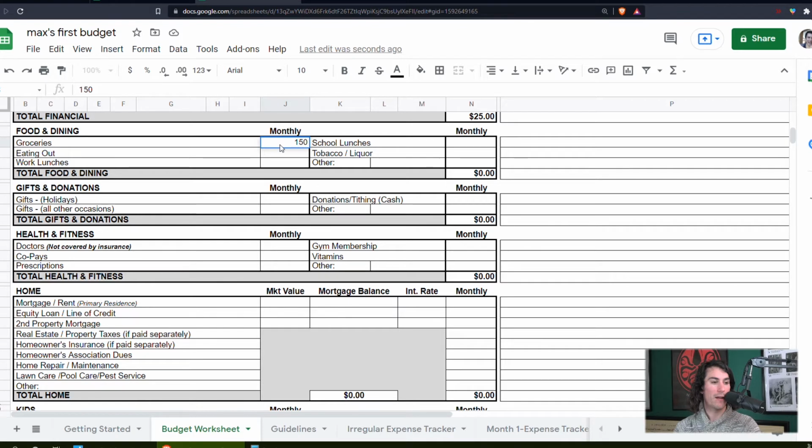About $150 a month. Eating out, I probably did that about $50 a month. Work lunches, that is considered eating out. I'll put that together. School lunches, tobacco and liquor, 0, 0, 0.